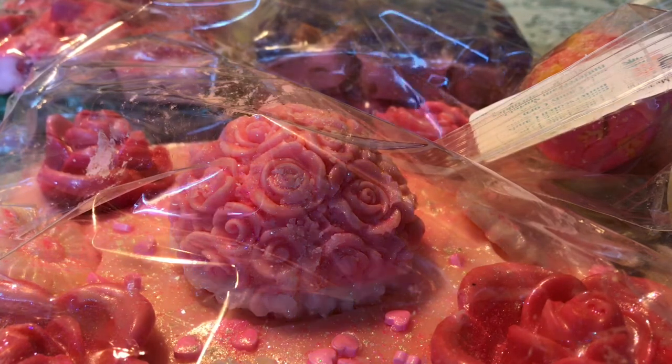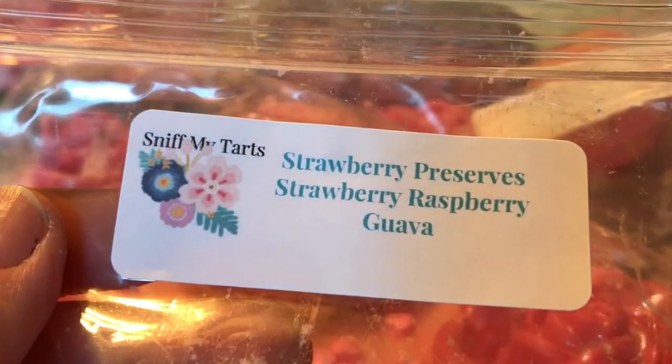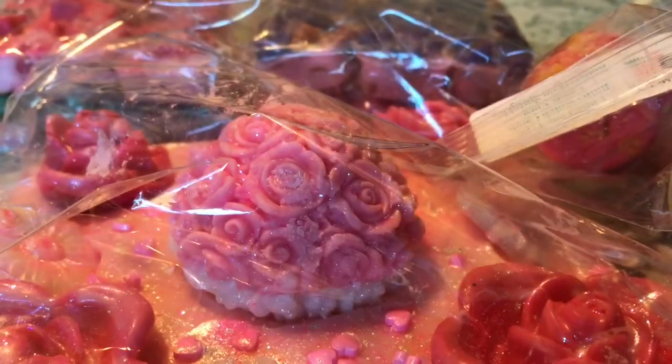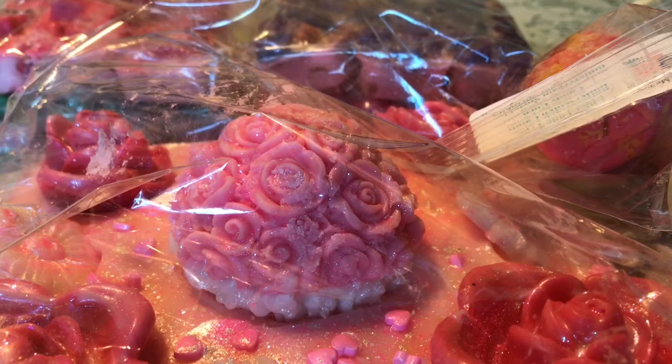This next one right here is strawberry preserves and strawberry raspberry guava. This is something that I would order totally. I love strawberry raspberry guava, and I love strawberry jam or strawberry preserve notes. This is just strawberry heaven.